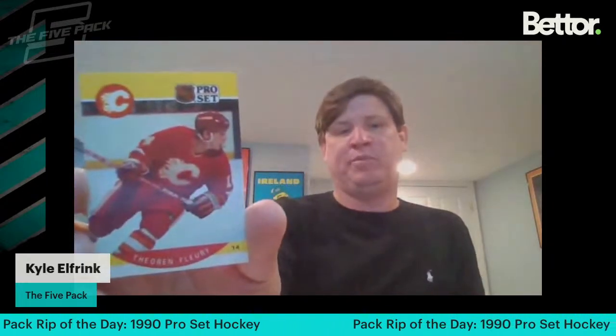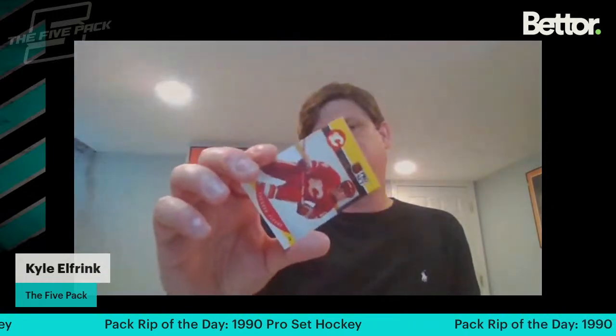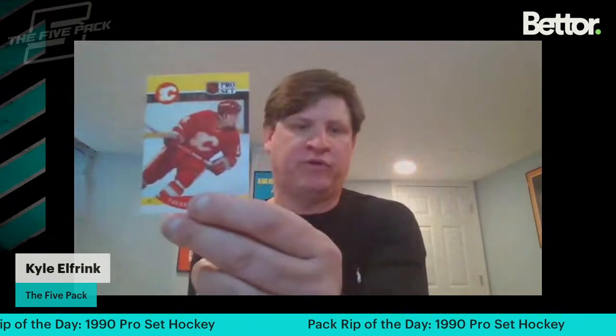He had just had his first real breakout season with Calgary. He played 80 games and got 66 points. He would actually go up and up and up from here. Theoren Fleury, but he went by Theo. He was a fun player to watch. Real dynamo for Calgary. What I was getting at with the cards is ProSet didn't have borders on the side, really. It would let the image breathe a bit.